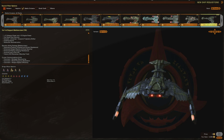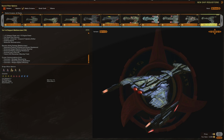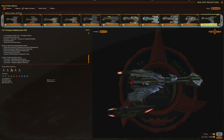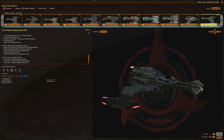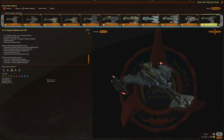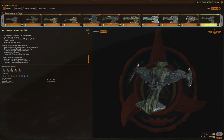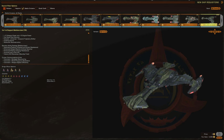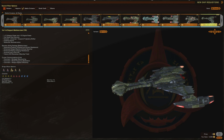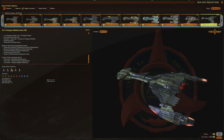DPS players, captains. Sorry, I stopped breaking the roleplay. DPS captains, this ship. You may not have wanted the Federation variant when you looked at the Federation side, but in this Klingon side, she is far more of an option. Definitely superior, tactically speaking. And one I definitely shall be using as a tactical ship myself.